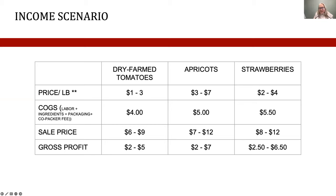So in pretty much every case, value-added products have the potential to return more cash to you, especially in the off-season. One of the things that I've always wished I had more information on is the farming costs. So the asterisks up there on price per pound are just the farmer's sale price. None of this reflects what their farming cost is. And that is all I have, sweet and short.